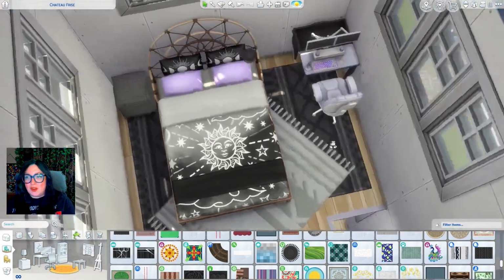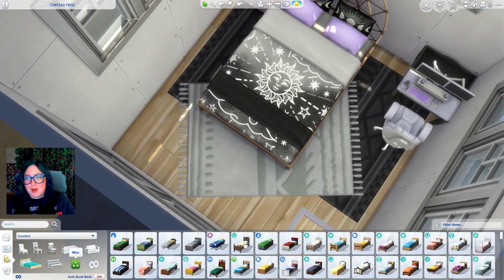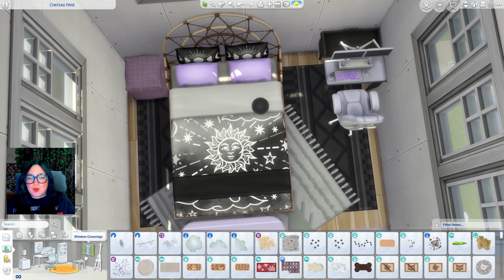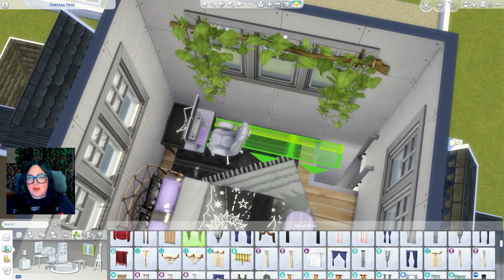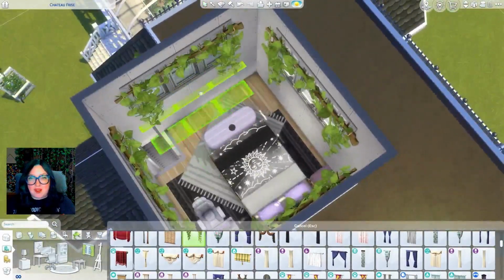You've got your little desk over here with your little Simsy dual monitor computer, a little bench so you can come and sit, put your shoes on. I don't know. And you're going to have a dresser in here as well. I was going to go in with normal curtains, but it felt like too much. So we go in with the plant ones.